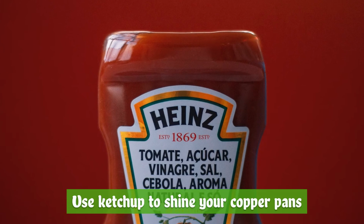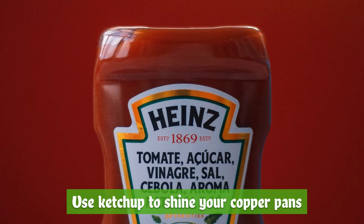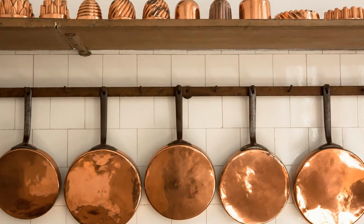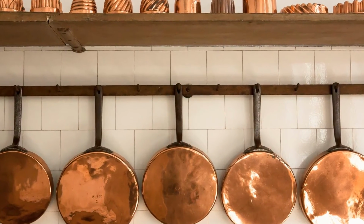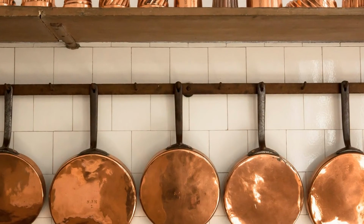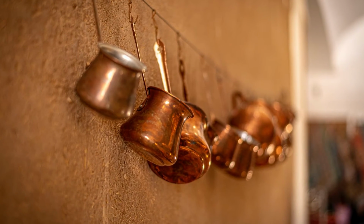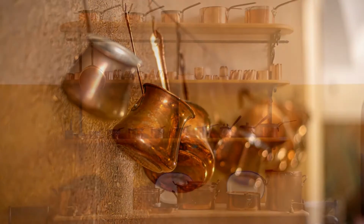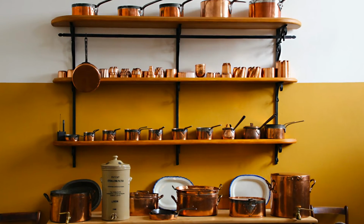4. Use ketchup to shine your copper pans. Copper is having a moment in fashion right now, and copper pans are a gorgeous way to modernize your kitchen. If they get dirty after use, there's a cheap solution hiding in your cupboard. Humble tomato sauce is actually great for cleaning, and will make copper pans shine after a quick rub.